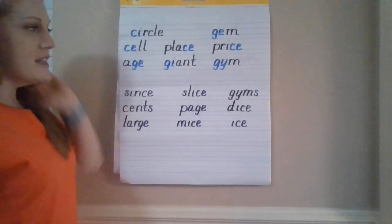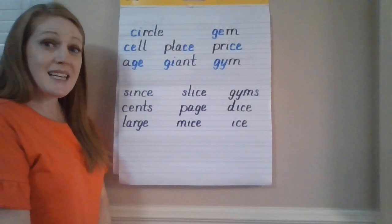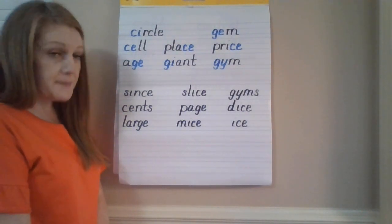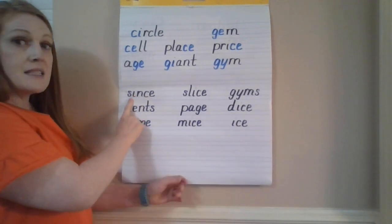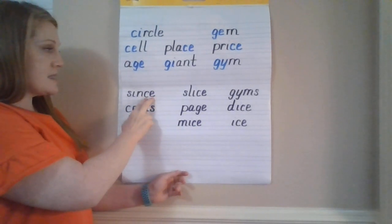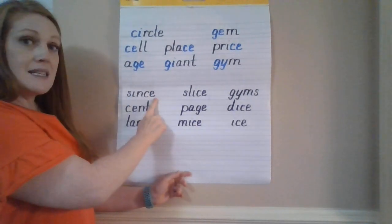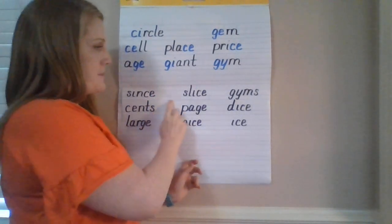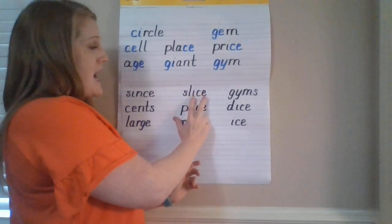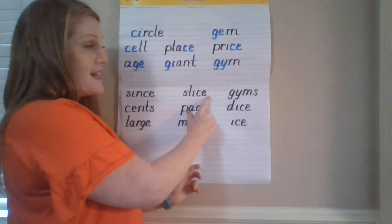All right, on this row right here, I want you all, as I point, we're going to say the sounds together and blend them together to make a word. So you're going to do this with me. S, I, N, S. Blend. Since. Let's blend the SL together. Keep those together. Slice.